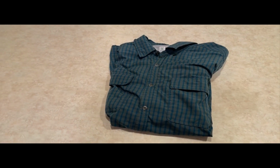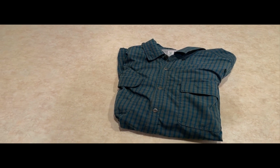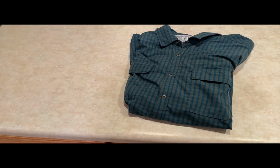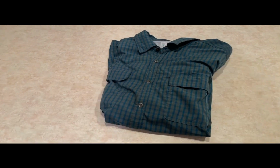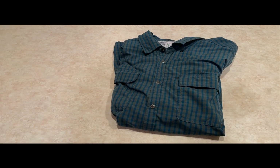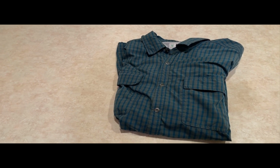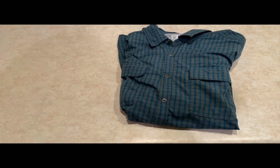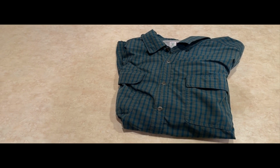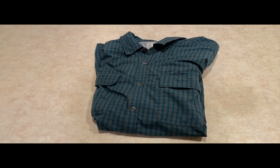And for the summer, I have this Ex Officio BugsAway Halo shirt. This thing has the built-in bug repellent, so it should hopefully keep ticks and whatnot off of me. But it's a really nice shirt. It's well vented. It's got this big, huge mesh vent in the back of it. It's got pockets on it. Super lightweight. Good sunscreen also. So I think this is going to be a great shirt for the summer.